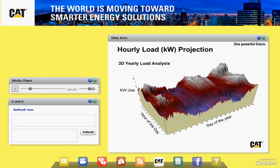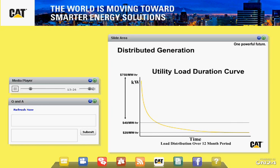The utility has to try to determine what load resources it has to handle this, and to do that, they'll oftentimes put them into a load distribution curve. On the x-axis of this chart, you look at the 12 months or a period of time over the given year, and you've got the relatively low cost of energy that's being distributed over time. But for the very short periods where the peaks were, those white mountaintops that we saw before, the higher those are and the more demand there is regionally, the higher that cost of energy is going to be. The key to success is making sure that you can manage those costs, manage those peaks and the higher points on that load distribution curve.